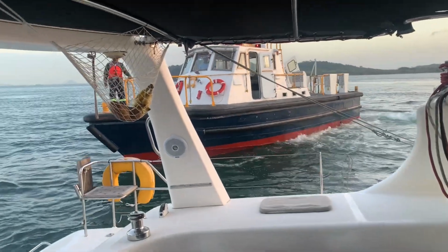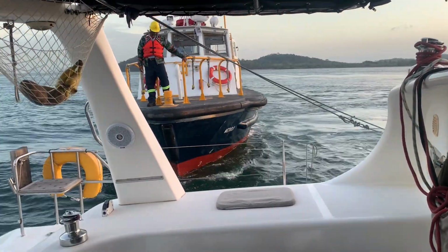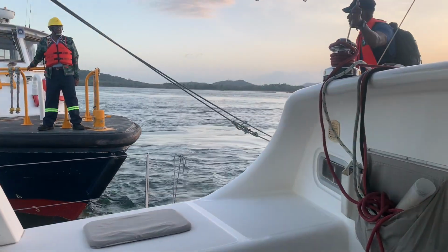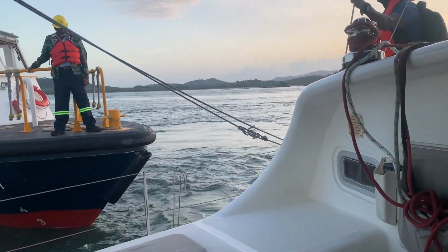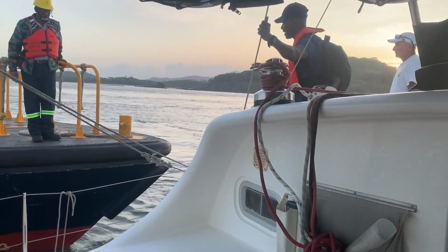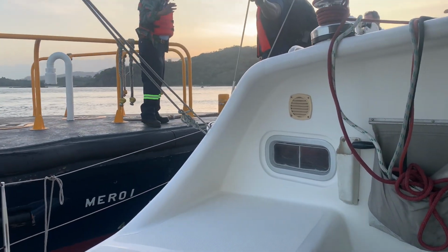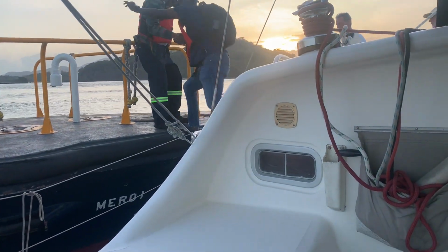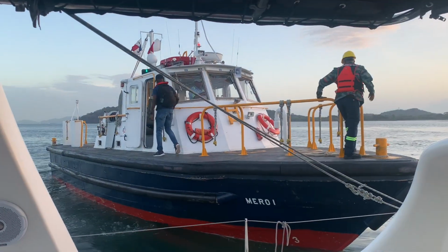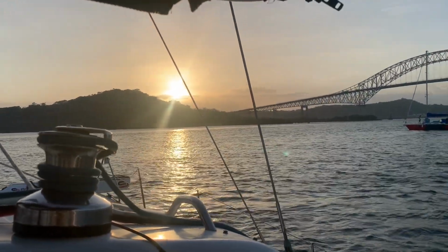Okay, this one is an interesting part. We've got a 10-ton boat pulling up to ours. The pilot's got to step on. Leap of faith. There he goes. Sun going down on Panama Canal Day.